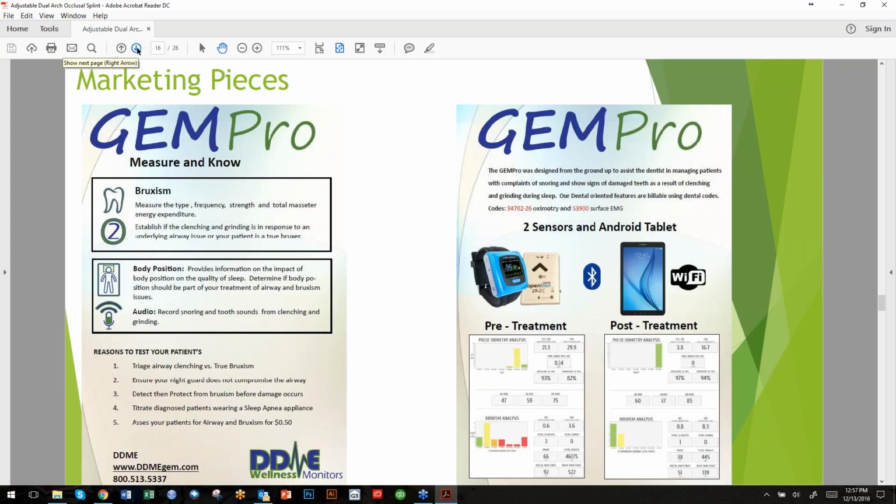Number 4, titrate patients diagnosed with sleep apnea. Right now, where a dentist has made a sleep apnea appliance, for those that are willing to do that, once the appliance has been delivered from the dental lab, there's a process where they start in a neutral position with the appliance in the mandible, and then over time they protrude the mandible till the patient is breathing better.